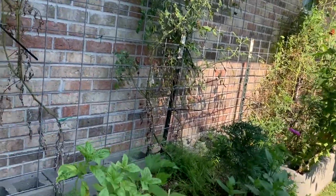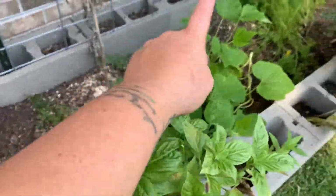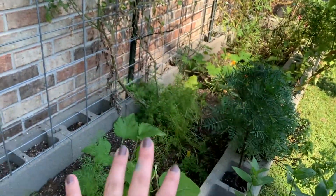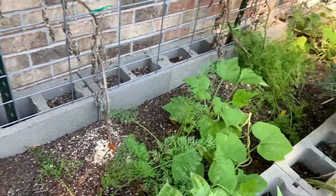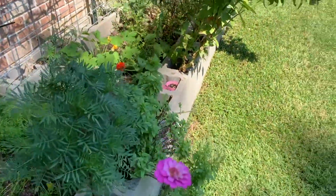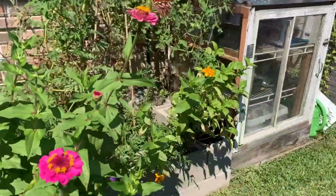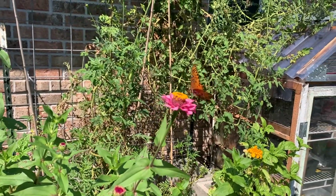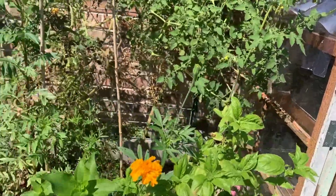But in here in the beds, what we have going on is some carrots, some stragglers. We do have a couple pumpkins, squashes. I haven't done things in here like I had planned, mainly because I'm going to have surgery soon, so I'm keeping things manageable. But we do have zinnias. Look at that beautiful butterfly. And things are still growing.